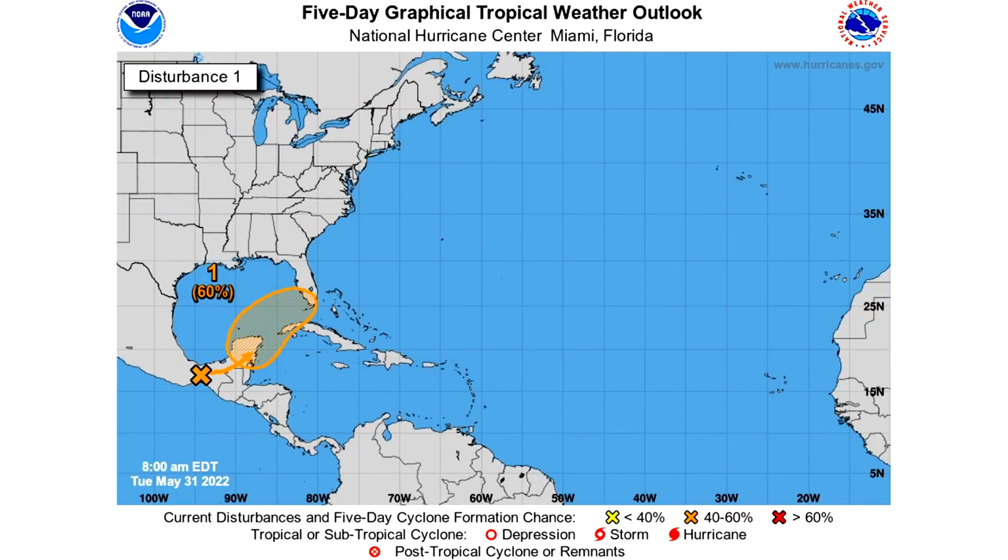Now here's the graphical tropical weather outlook for the next 5 days, and we have taken a massive leap here. We now see a 60% chance of development over the next 5 days, as you can see. So the National Hurricane Center is really keying in on this storm.